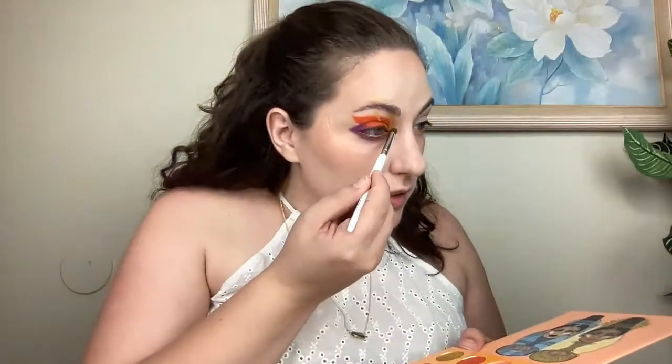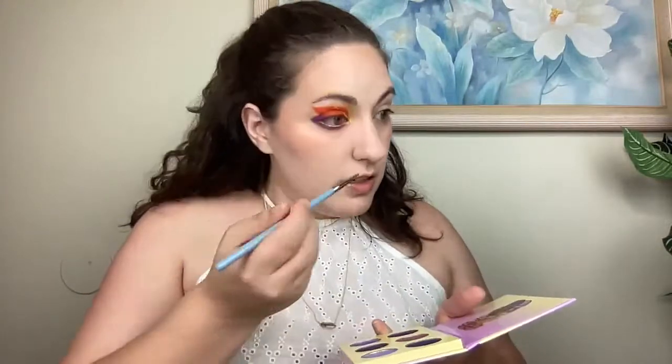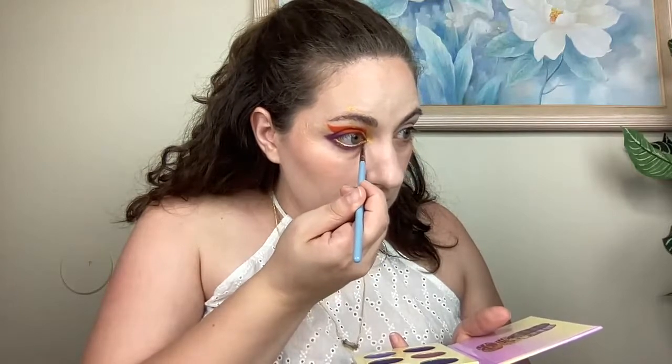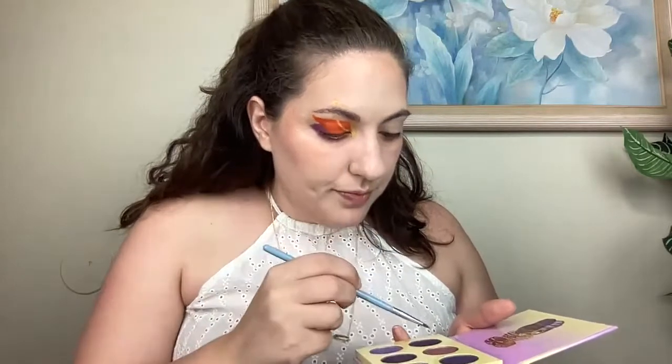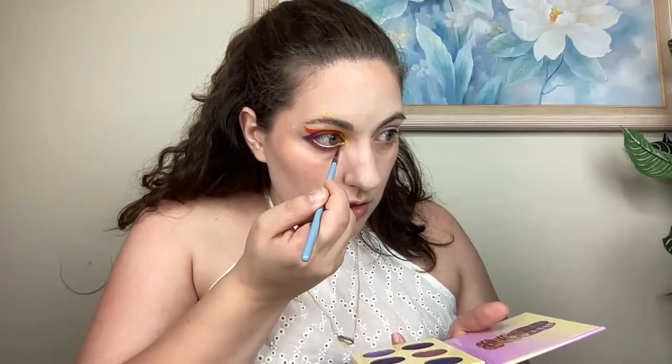Okay, let me. Oh, this is such a bright, brilliant gold color. So pigmented. Okay. I'm so excited. Okay. Let me get my purple back out for just a second. Just touch up this transition here. Creole Lady Marmalade, that keeps being in my head for some reason. Ooh, yeah. Okay. Now, other eye.